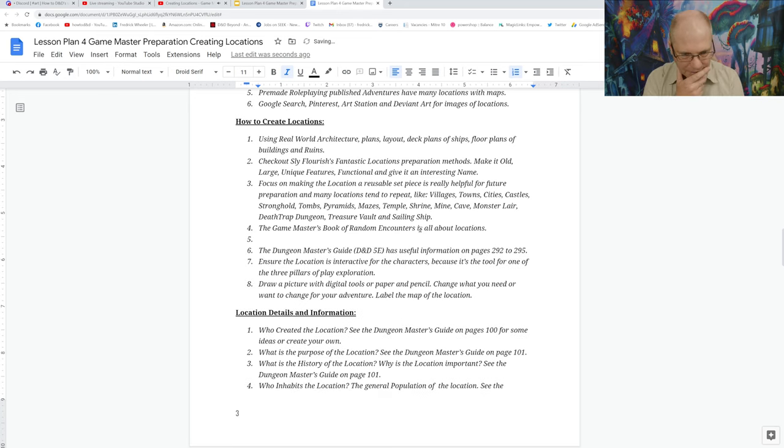The next one, probably the next best one out there, is actually the Pathfinder Role-Playing Game, Game Mastery Guide. And I'll give you the page numbers, pages, where is it?